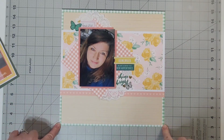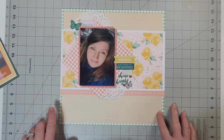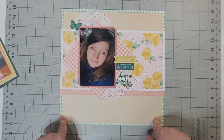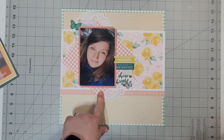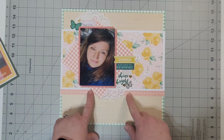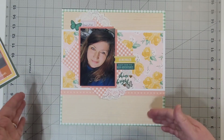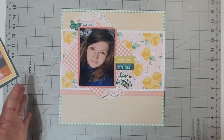And then I have this gorgeous, gorgeous green gingham. The light colored wood grain is also Felicity Jane. So that's 3 pieces of Felicity Jane. This is from my 6x6 Felicity Jane pad. This peach colored branding strip is off of one of the papers that I cut from one of these other layouts. And I just started bringing in scraps. I love it. I love how it turned out.